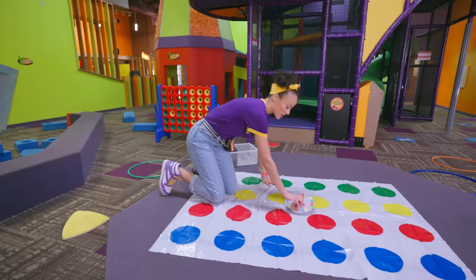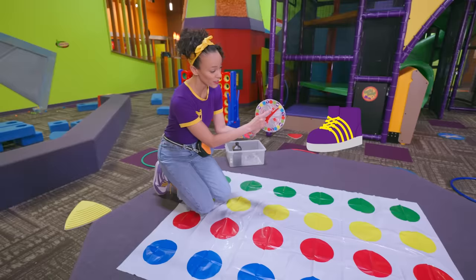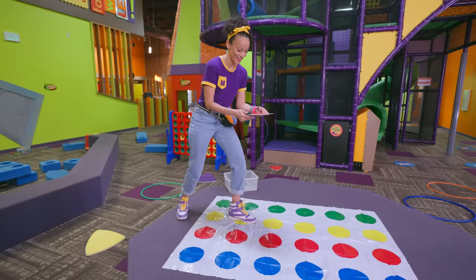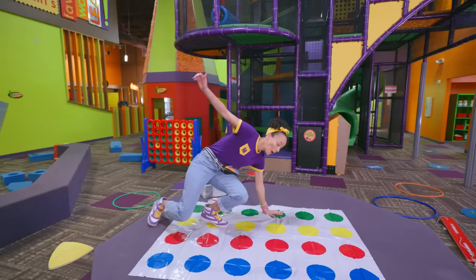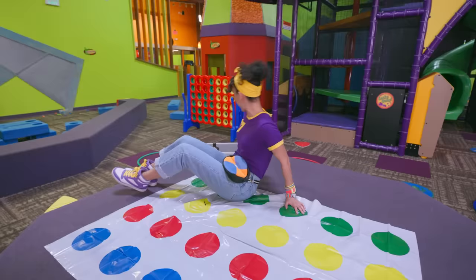Oh, this is a really cool game. Look, you have a spinner and it tells you where to put your body on the dots. Left foot yellow, see? Left foot yellow. Let's see if I can do one more turn on here. Whoop. This is left hand green. Whoa, you have to try not to fall down. I might fall down soon. That's okay.